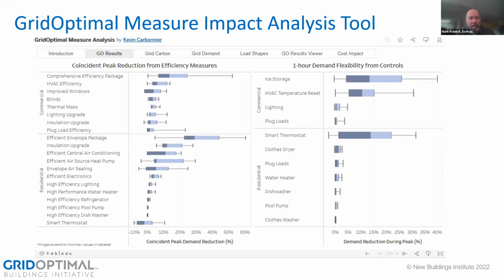It's really cool. But this particular screen, and every one of these tabs across the top here, is a different way to look at the data from a bunch of analysis that NBI did. Some of the national labs provided data on building energy use and load shapes, and it's all aggregated and digested in this tool, which is great. But here's a key part that I want to talk about next, which is coincident peak reduction from efficiency measures.